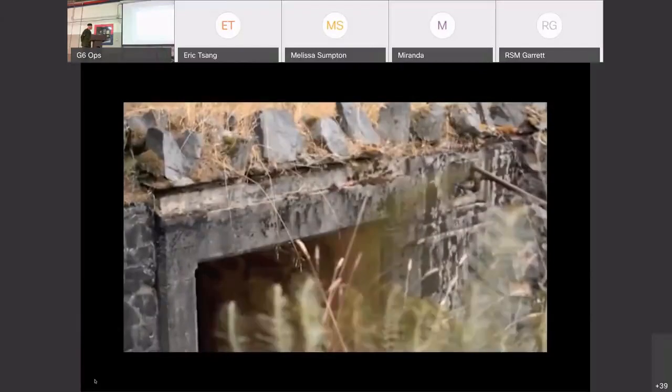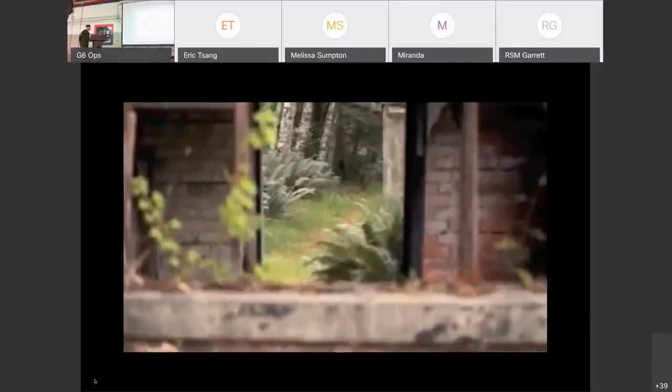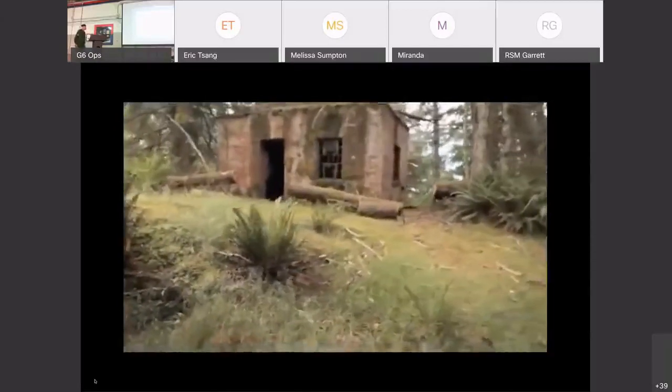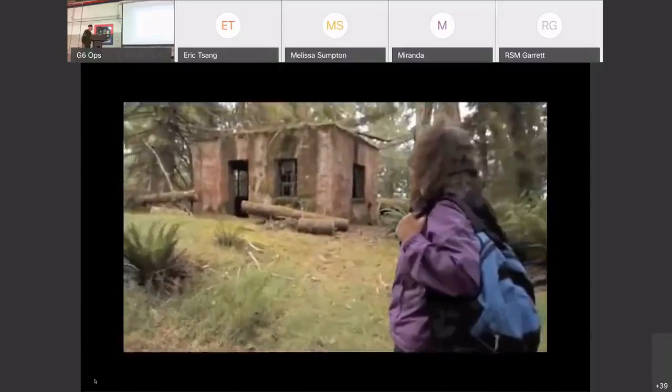So as we enter into this clearing, this is where we really get to the heart of what the fort was all about. No water on the island. They were actually transporting brick.